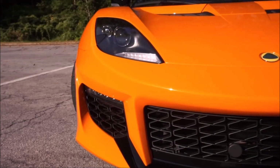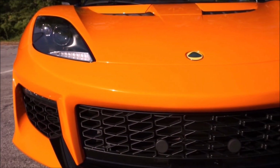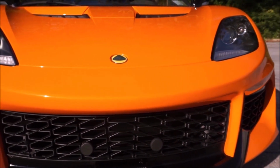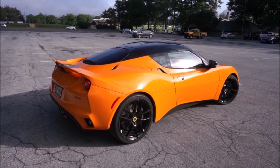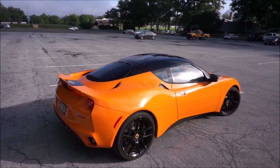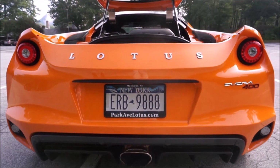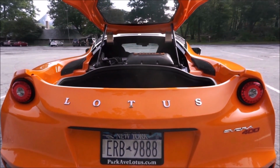The car is about 171.7 inches, which is about the same size as my BMW 1M. It's 74 inches in width, only 48 inches in height, and has a wheelbase of 101 inches. Curb weight is about 3,100 pounds, depending on options. And according to Lotus, it'll do 0 to 60 in 4.1 seconds.